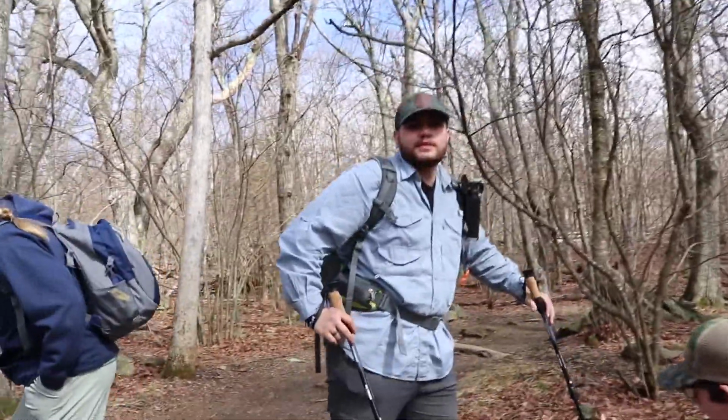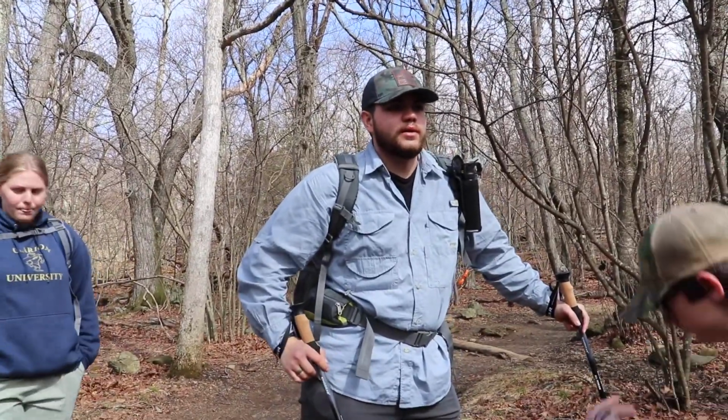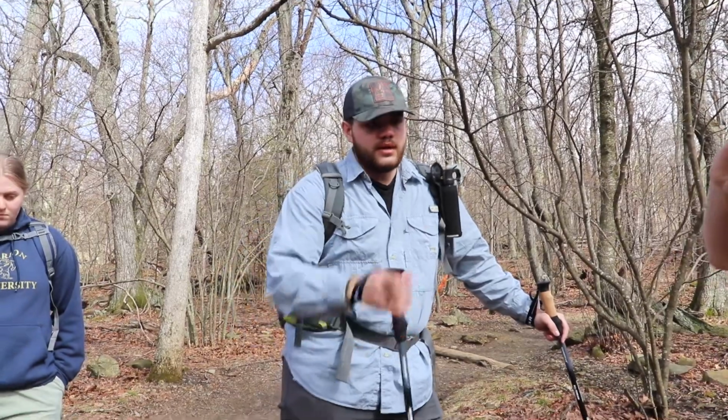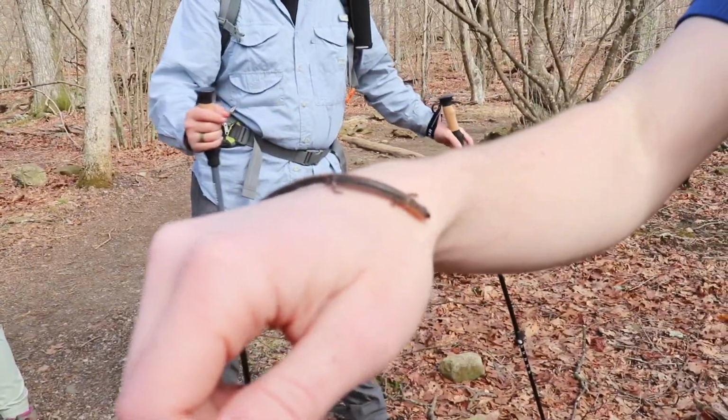Salamander. So basically it looks like a redback, but the line that's on the redback only goes to where its rear legs are, but the line on this one goes pretty much the whole way down its tail.